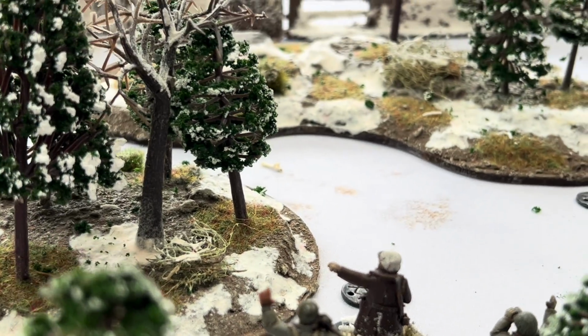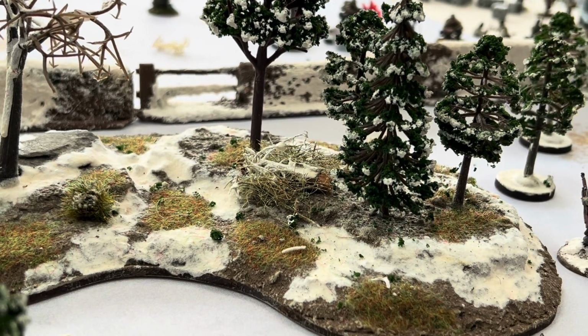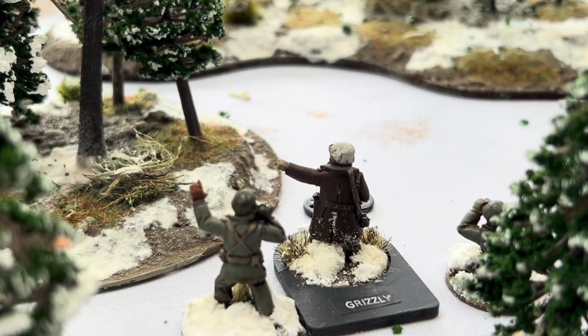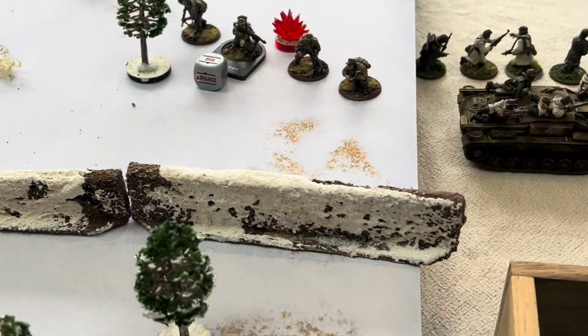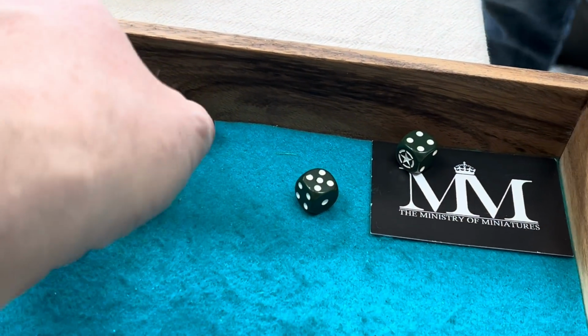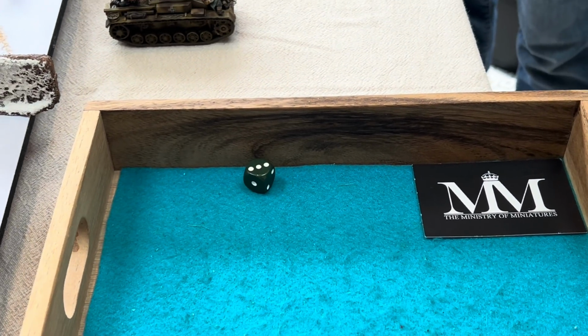He's just going to move up 6, and he'll still be in the woods. This isn't a line of sight blocker, is it? So he's just going to move up and take 4 shots with the 3 rifles at your guys. Let's move him up and see where he ends up. Okay, Grizzly, 4 shots, needing 5s. 1, so that's a pin at least. Can I kill anyone on a 5 because they're veteran? No, just a pin.